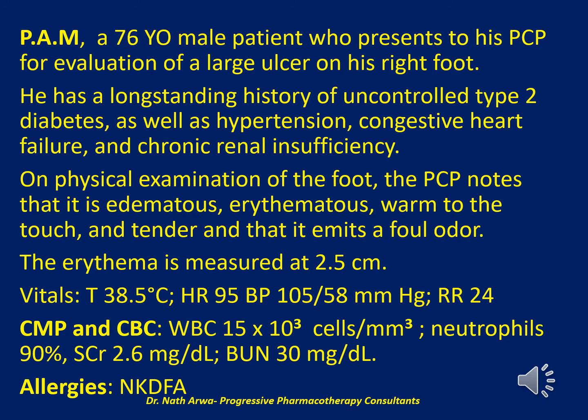He has a long-standing history of uncontrolled type 2 diabetes, as well as hypertension, congestive heart failure, and chronic renal insufficiency. On physical examination of the foot, the PCP notes that it is edematous, erythematous, warm to the touch, and tender, and that it emits a foul odor. The erythema is measured at 2.5 centimeters.